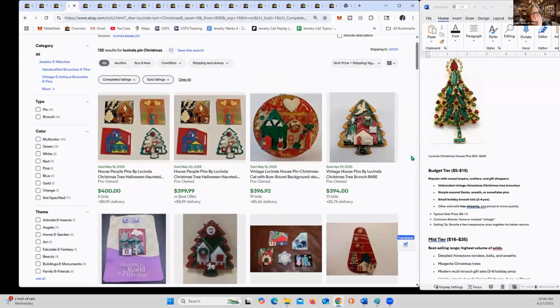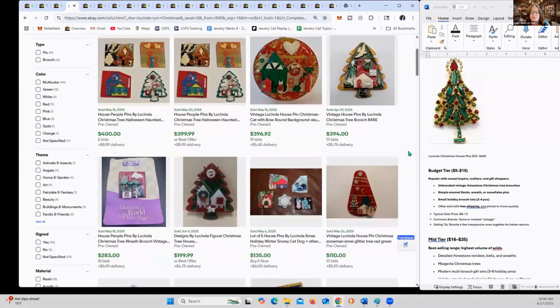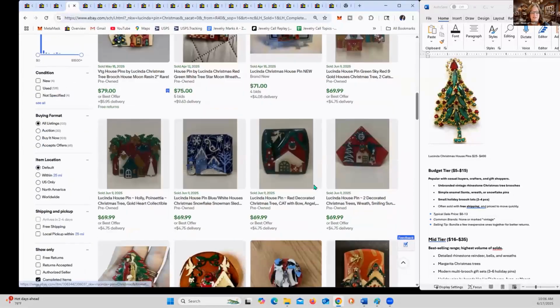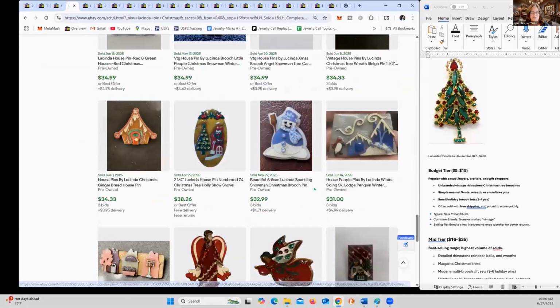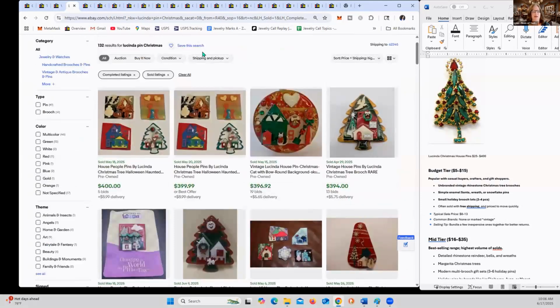I just wanted to point out Lucinda put out Christmas pins, and it's unbelievable what some of these little cardboard and resin pins sell for. So I never realized there's this round one that sold for 396 bucks. And Carrie's going to go through a lot more of this. I'm just kind of summarizing here. So I just wanted to show you some of the values of some of these: 100, 80, 75, 69. I sorted by highest to lowest. And of course, there's some lower priced ones, but a majority of their Christmas ones sell well. Even the Halloween ones do well. So keep an eye out for Lucinda holiday pins.